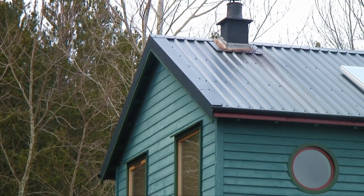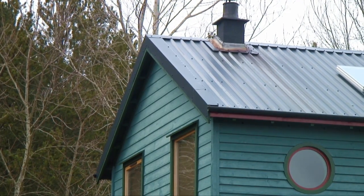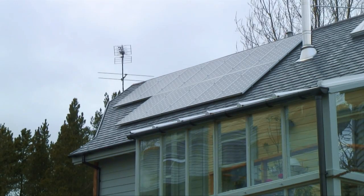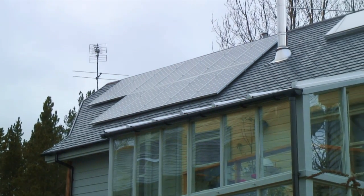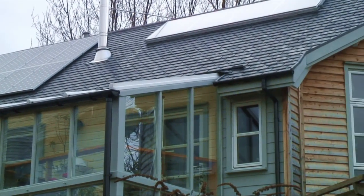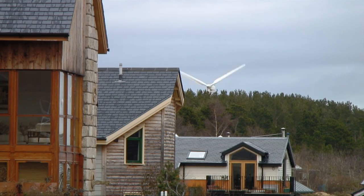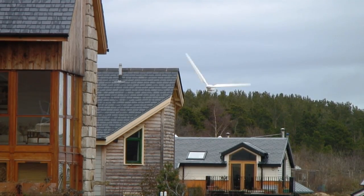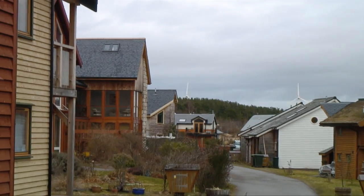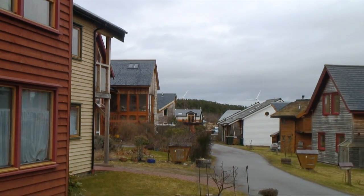Most of them have larch cladding, Scottish-grown larch cladding on the outside, and all sorts of roofs from slate to terracotta and some metal. And most of them have solar panels for hot water, and a couple have photovoltaic panels as well. The community has 4 of its own wind turbines, and we're actually a net exporter of electricity. First one went up about 20 years ago, and then the 3 others went up, I think, 3 to 4 years ago.